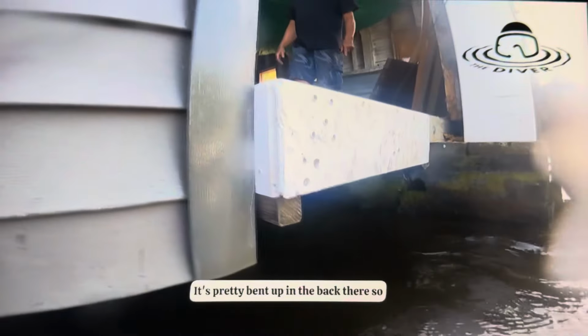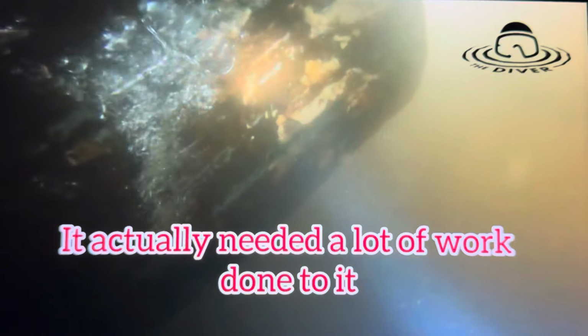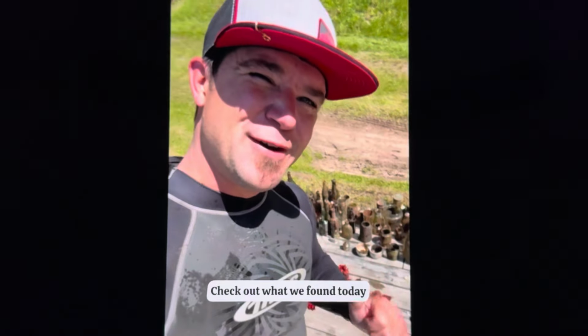It's bent up in the back there, so I can see there's a lot of wear in it. Do you have all electric cords out of the water? Yes, I do. Everything's out. I'm not gonna lie, it was pretty scary under there. I did notice a lot of holes and dings in that pontoon. I could see where they patched it with some JB Weld. It actually needed a lot of work done to it, so I went back and helped them later. And I also saw this washer. How'd that get there?